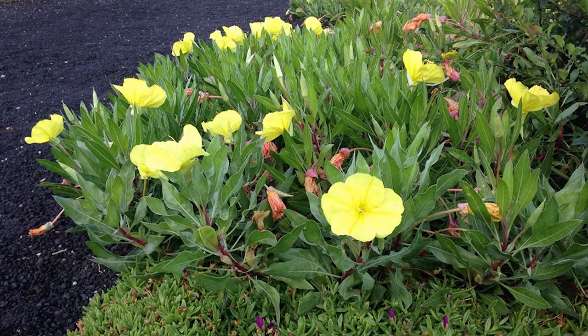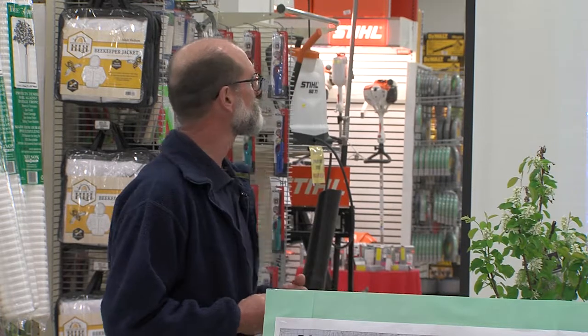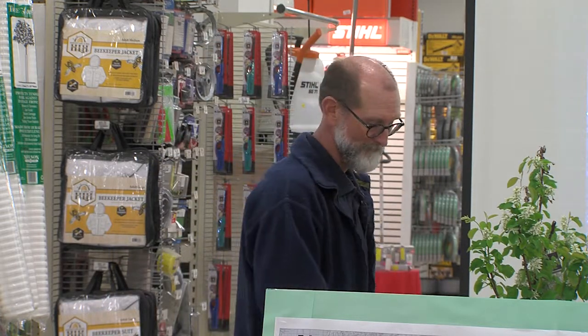This is an evening primrose, Oenothera macrocarpa. It's a very drought tolerant, low growing, ground cover plant. Gorgeous, big, huge yellow flowers. And the key for me is that the moisture content is very high in July and August, right through the peak of the hottest part of the summer, that it's staying very supple and succulent and gorgeous. Common name is evening primrose.